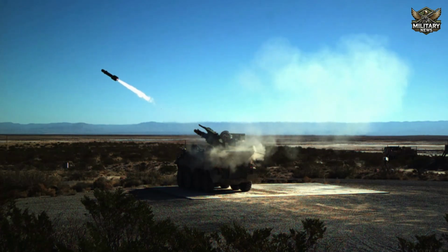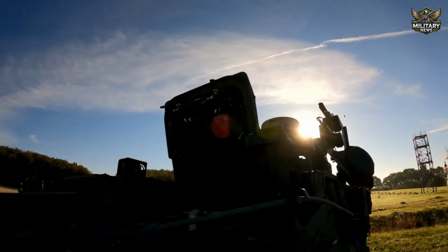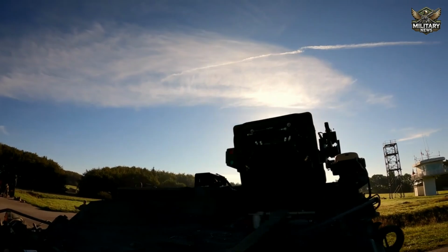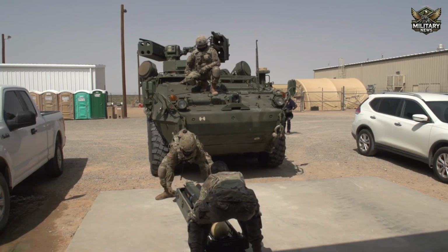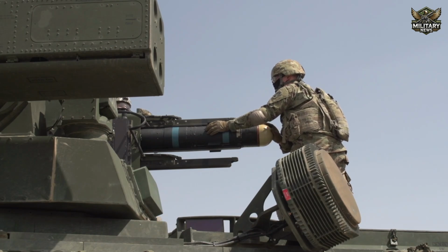However, due to concerns regarding the wear and tear of Hellfire missile launchers, the U.S. Army plans to replace them with a second Stinger missile pod, so that each vehicle will carry 8 Stinger missiles.